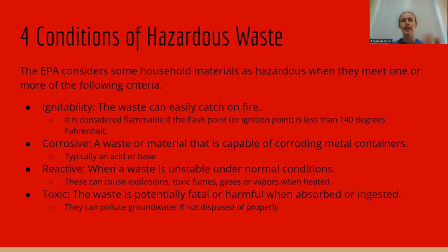So these are, again, the 4 conditions. If a waste or material meets any one of these four or more than one of these, it is considered a household hazardous waste.